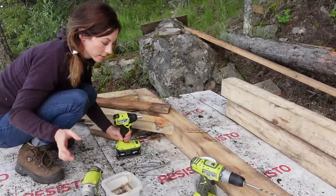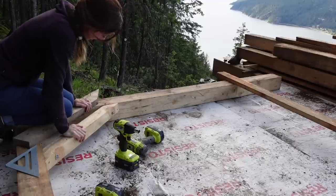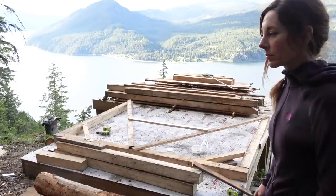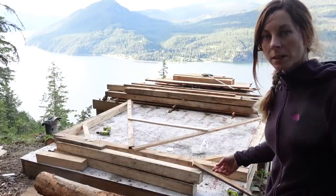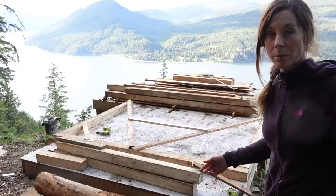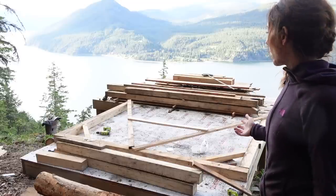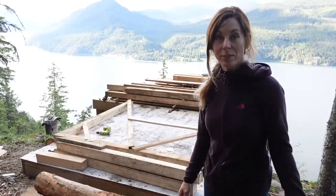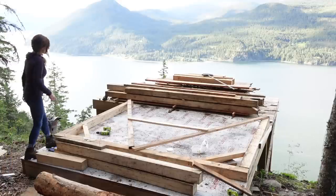This is rad. Okay. I've braced it, I don't know, to try to keep it as square as possible. I'm 100% sure it's gonna be moving, but as it is now, it's all pretty good. And the big question is, can I lift this? This is gonna be heavy.